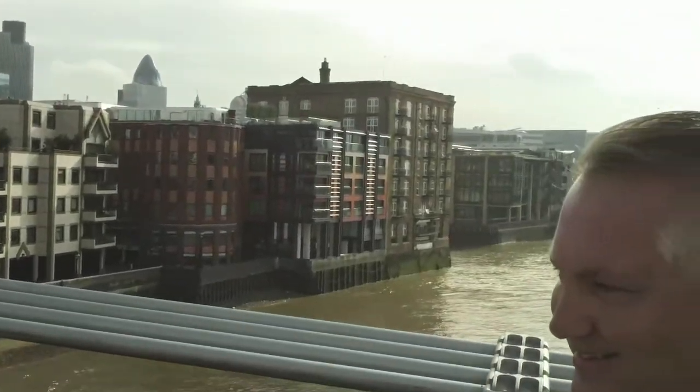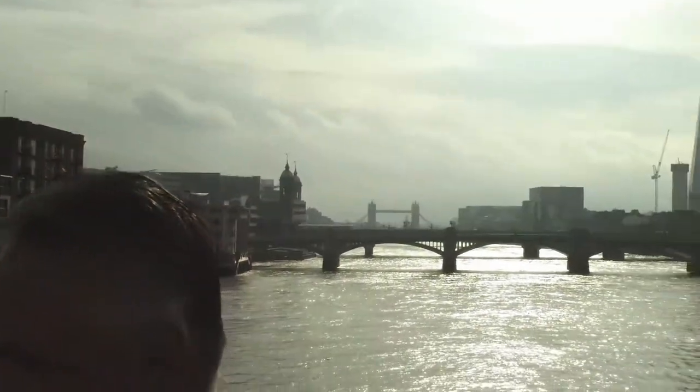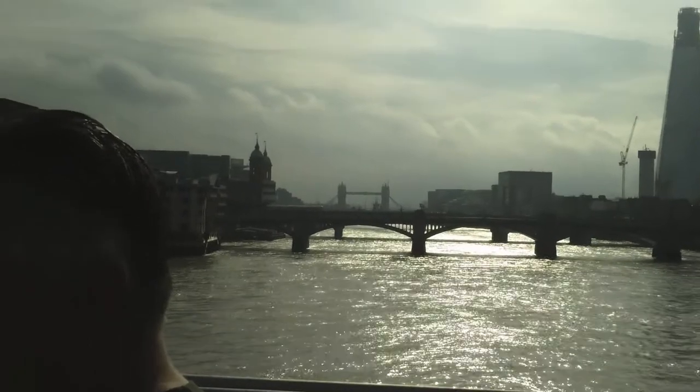That's a good way of... You can only walk on one bridge at that bridge. Yeah, it's like, I guess the bridal march or something.